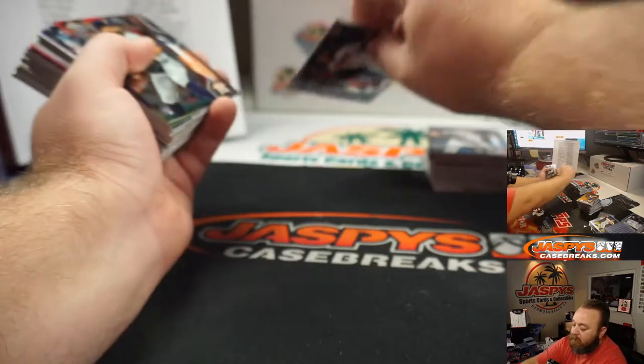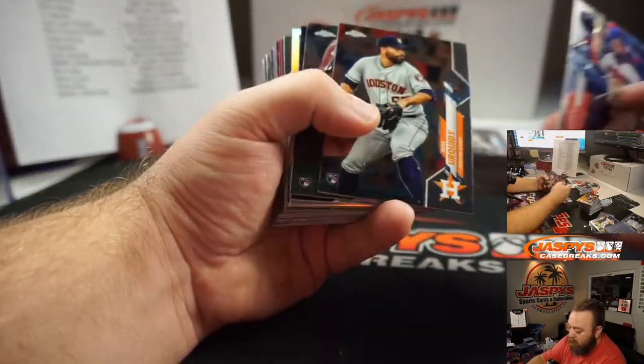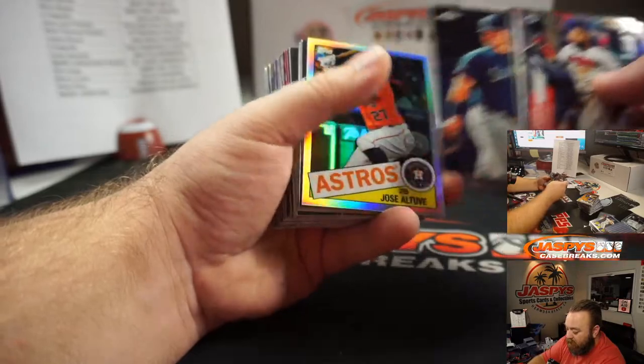We have a redemption. Anybody seen any redemptions so far in this?